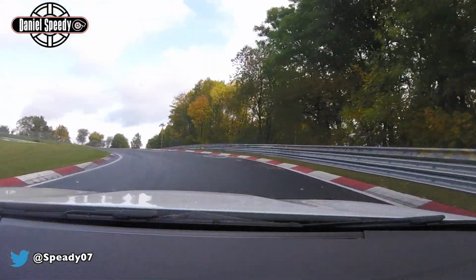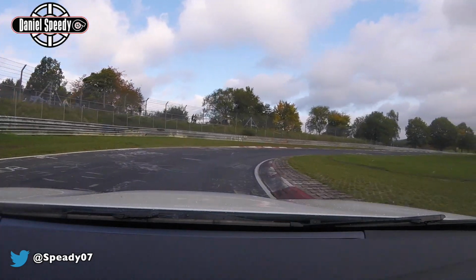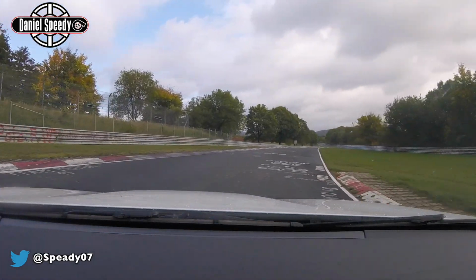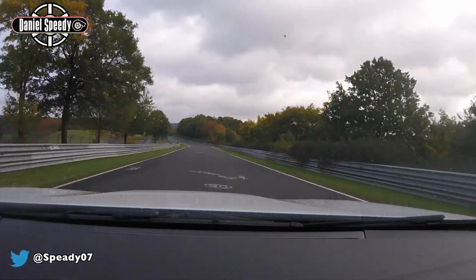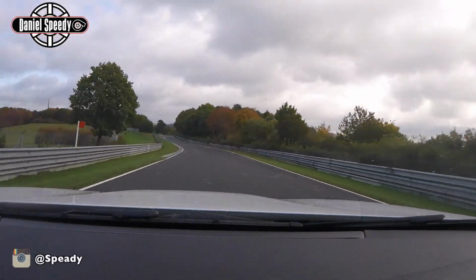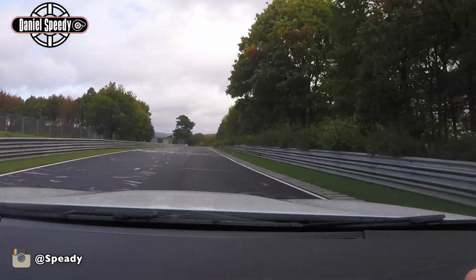So steer. It's very slippery here, as you can feel. Nice little catch. Good. Aiming towards the left curbstone over there, and after that, the right curbstone. You can usually just accelerate out. Left curb, right curb. After the right curb, steering goes straight to the left side of the track.